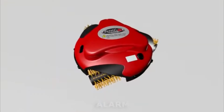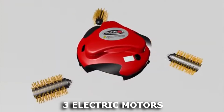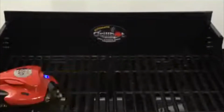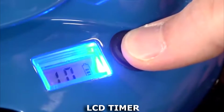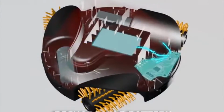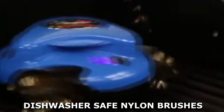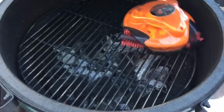This gadget is powered by 3 electric motors, is armed with 3 nylon brushes, and can be operated on hot or cold surfaces up to 250 degrees. Plus, this unique cleaner has a push-button start with an LCD timer. The robot has a rechargeable battery, and it comes with dishwasher-safe nylon brushes. Cleaning has never been this easy.